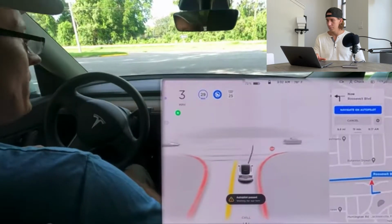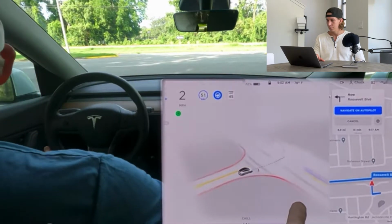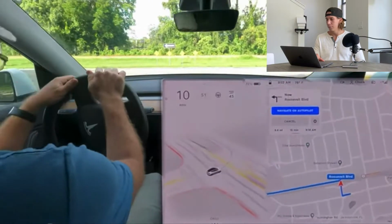So I'm just gonna let it run. This is my unprotected left here. I'm gonna let you guys see it. Don't go without looking. Okay, it was clear, but man, it could not see. It's going for it on these turns.